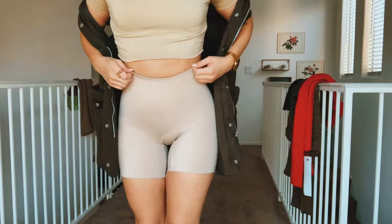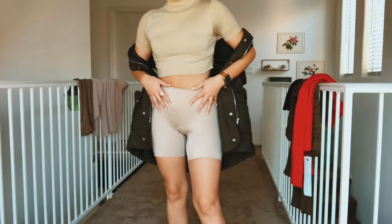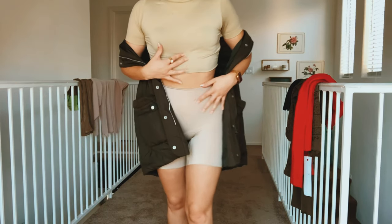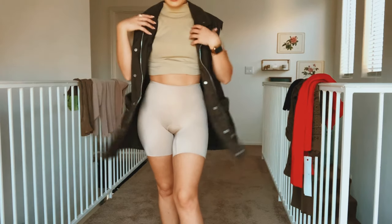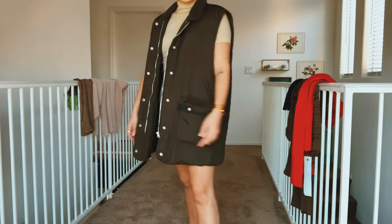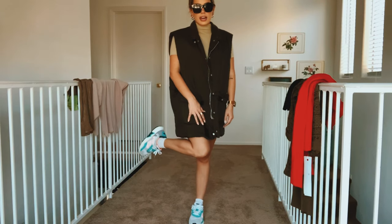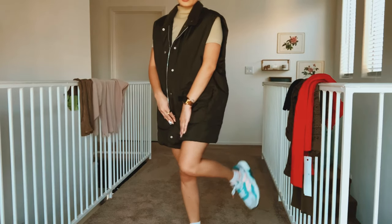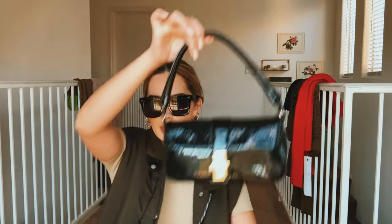And then I just paired it with these nude biker shorts. I actually don't know if these are biker shorts or slip shorts. I'm not really sure. The nudes don't match, but I honestly don't mind that at all. I love mixing different neutral tones. And then if you just wear a vest over it, you're covering it anyways. Then I have high socks with another pair of Adidas tennis shoes. And then, yeah, just basic sunglasses, basic bag.